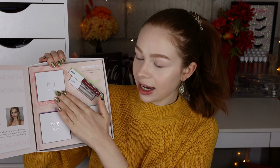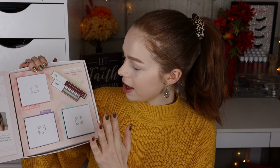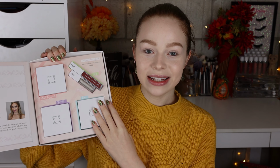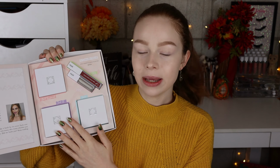I feel like the highlighter is definitely best for fair skin tones. It is very pale, and it can get icy real fast if you do not have fair skin. I feel like the bronzer, from what I've seen so far, looks like it's good for medium skin tones, and then the blush looks pretty universal. Again, I've watched a few videos. I've just been doing the thing, watching lots of YouTube.